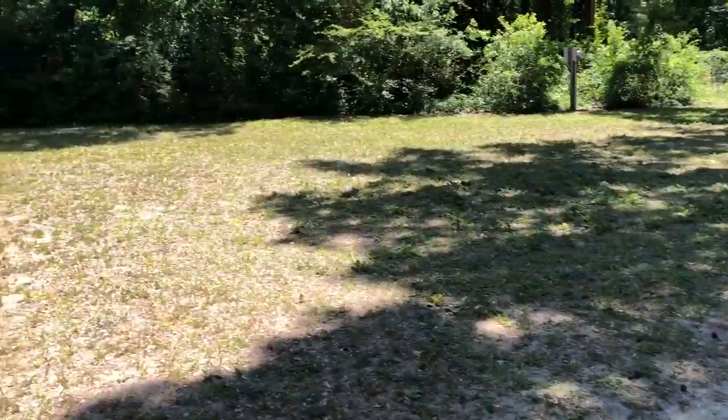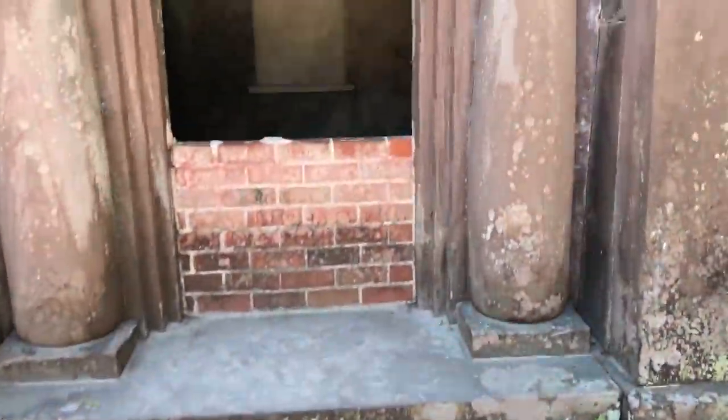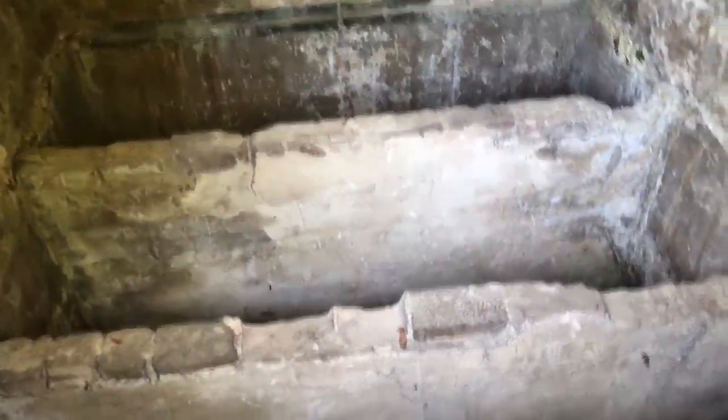This looks like a, what do they call that? I can't remember what they call that, where you get buried inside of it. It says 1852. Wow, that's old. There's nothing in there now though. I don't think this is where anybody was buried. No, it's got a floor, it looks like.